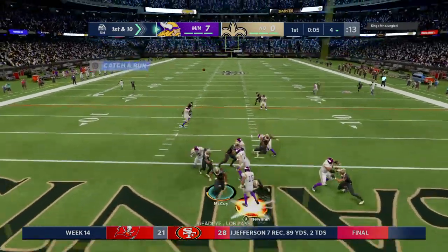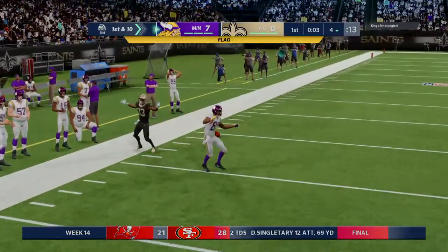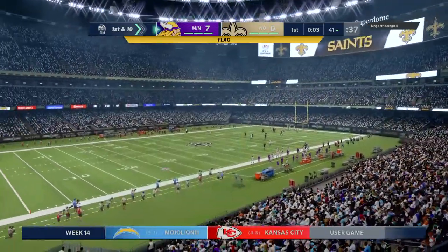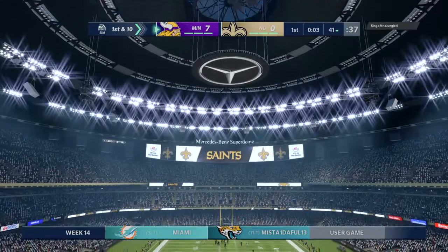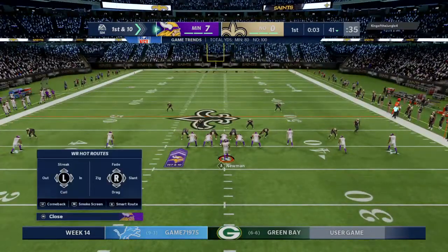They'll try and start this drive in the air. He's going to waft one deep left side here. And that's going to wind up incomplete. However, we do have a flag down. Let's check in with our referee. And this should be the final play before the quarter ends.